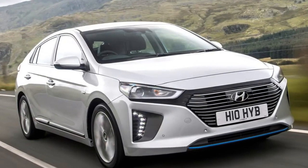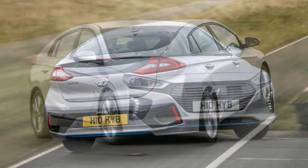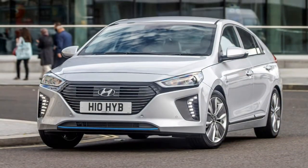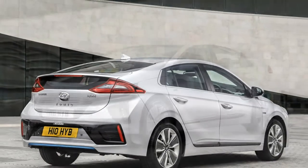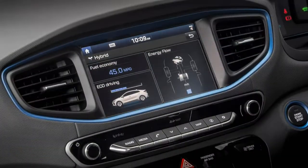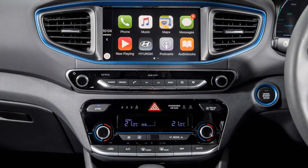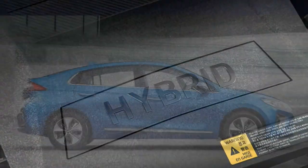Decent performance from the electric model. The hybrid is more versatile for additional owners and suits a laid-back driving style. The combined output of the petrol and electric motor inside the Ioniq Hybrid is 141 horsepower. The motor within the Ioniq Electric produces 88 kilowatts, equivalent to 120 horsepower.